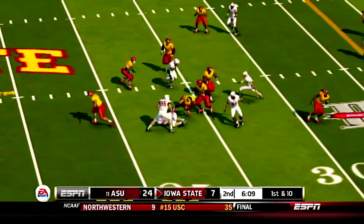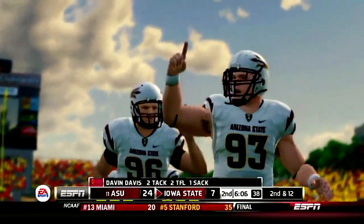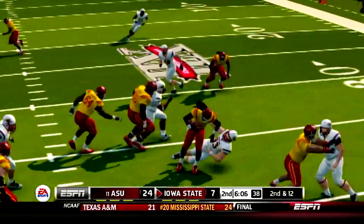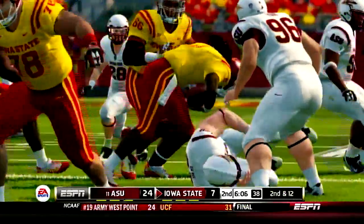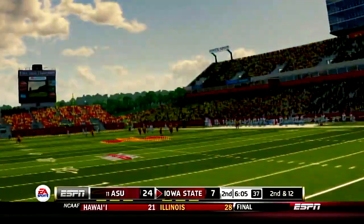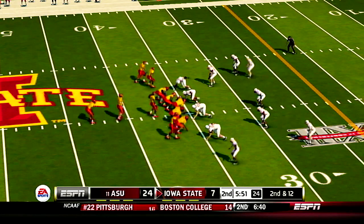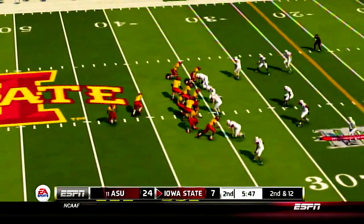He's on the run. He's wrapped up for the sack. That'll bring up second and 12. Second down, 12 yards to go. Ball on the 36-yard line. Let's go, let's go. Here we've got Mike, number 53.